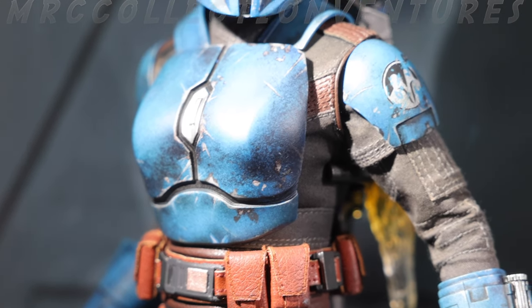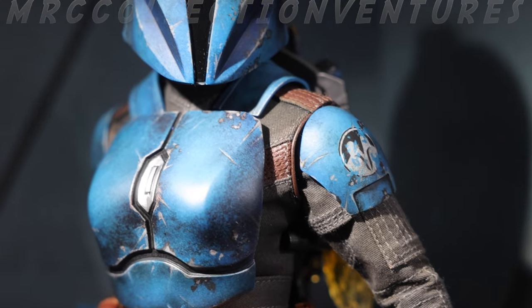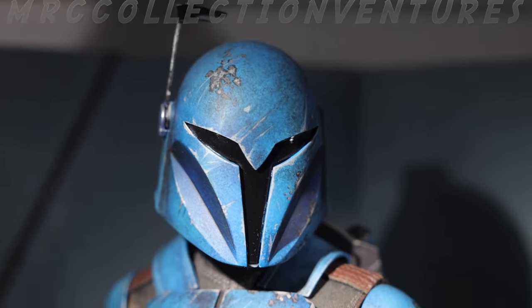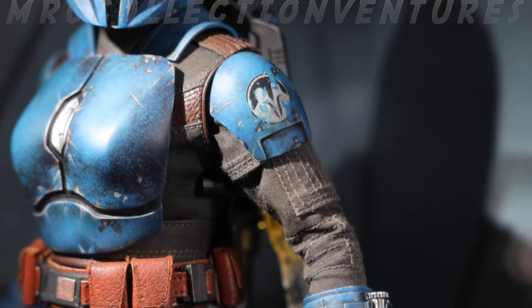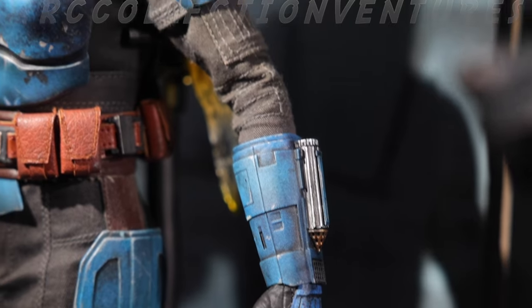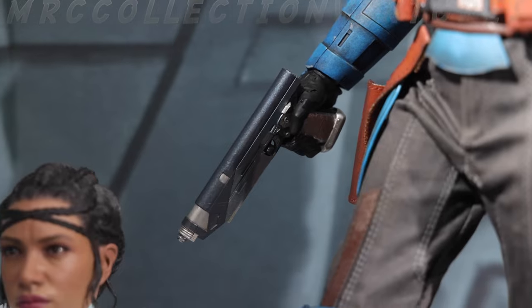The armor looks so good, guys. I love the details and weathering effects. I like that this Mandalorian armor has a distinct, unique look. The helmet design is just wow. It has some scuffing effects and nice paint application too. The jetpack is hidden at the back so I can't really show it to you, but I'm pretty sure it looks good. Oh, I forgot to mention it has a pistol blaster that also looks nice.